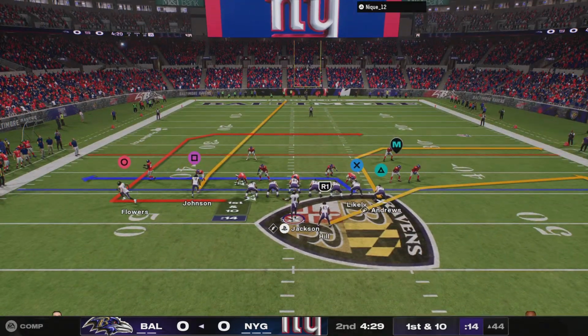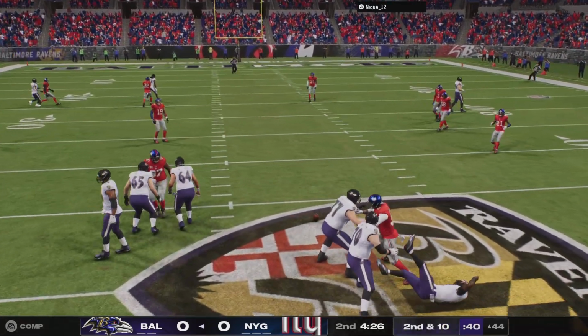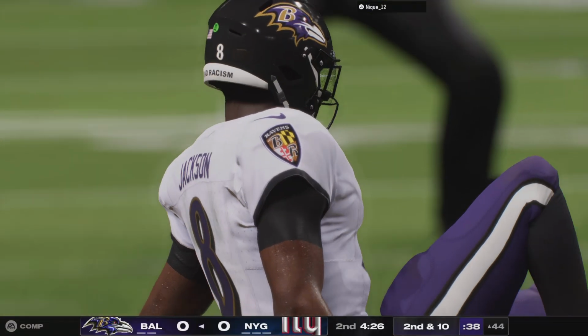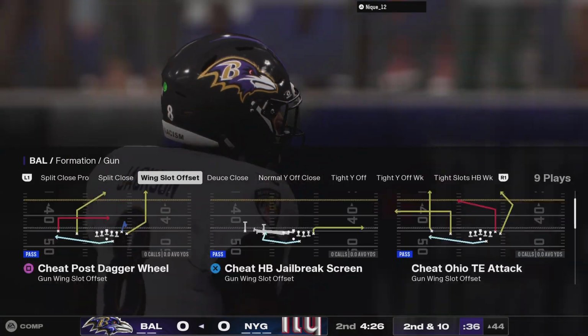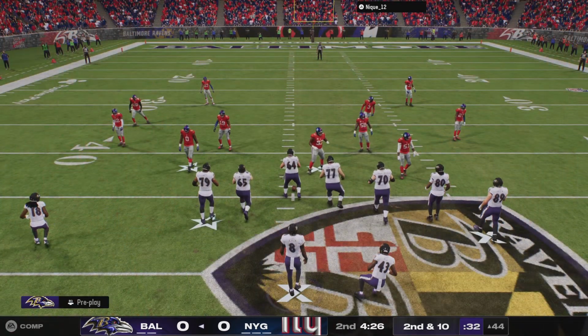They'll motion over Flowers. On 1st and 10, Jackson. A hit as he throws there. It's going to wind up incomplete. The pressure got to him that time, and it'll set up 2nd down.